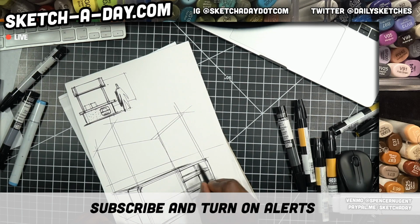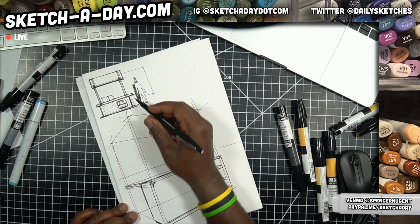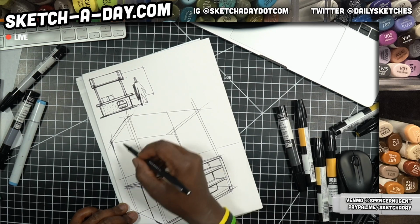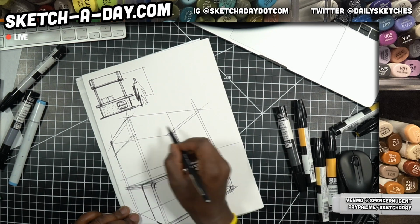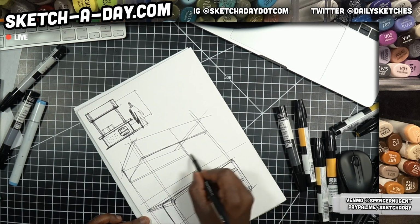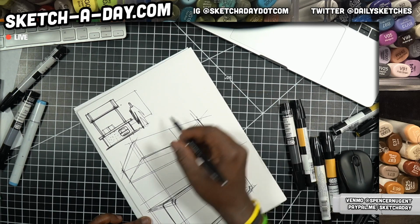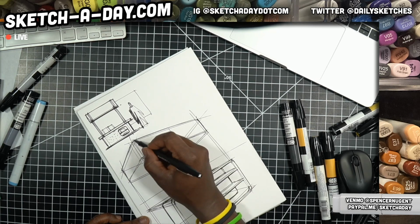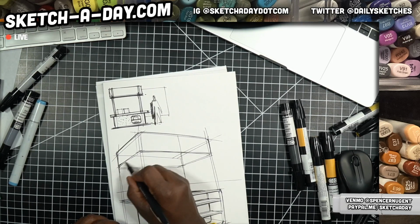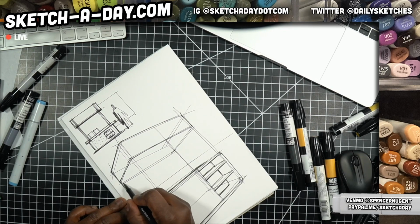Little line weight to help this pop. I'm going to keep this one kind of sketchy and loose, meaning, sorry, not really sketchy and loose, but rather not putting too much marker into this one. All right, something like that. I mean, you know I say that now, but it's also hard to not want to do more.